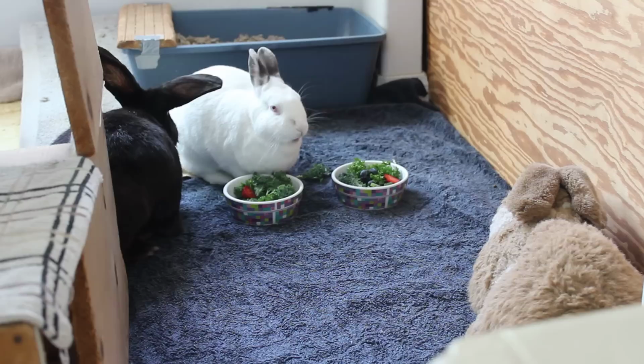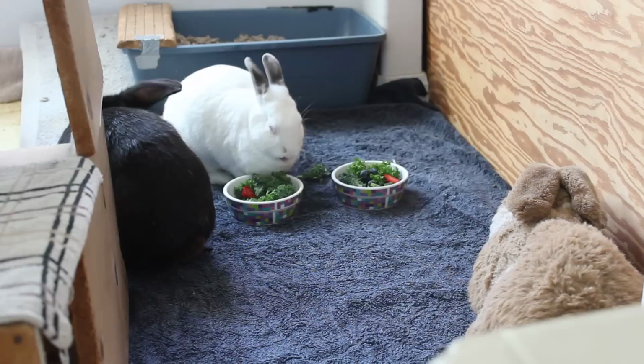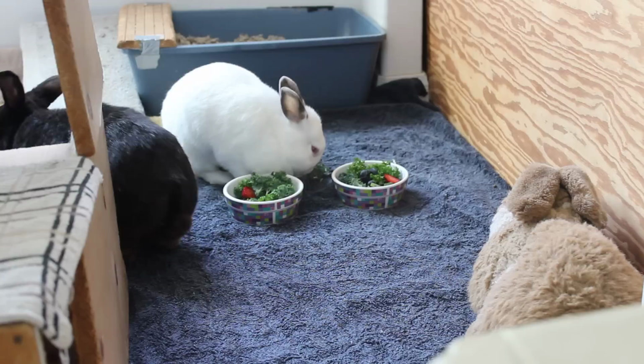I'm standing in the doorway. The reason I didn't say anything is both girls are very camera shy when I try to take video of them doing anything. Franny is the black bunny. Peep is a white bunny. Franny's from, again, the Pasadena, California Humane Society. Peep is from the Pet Save Foundation of Hawthorne, California.